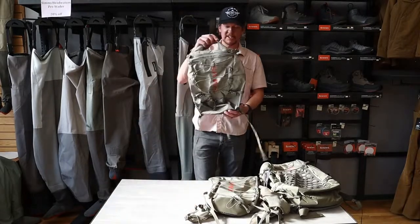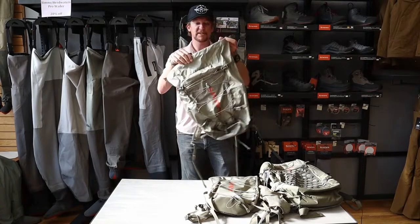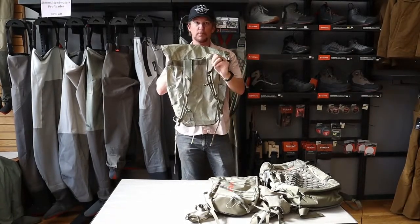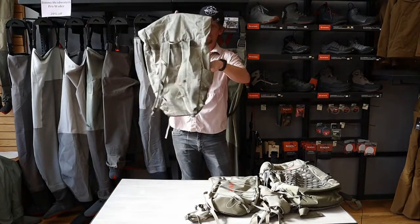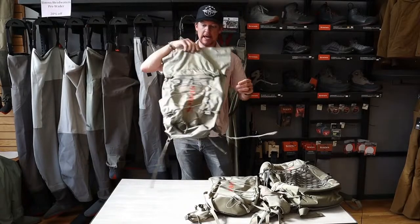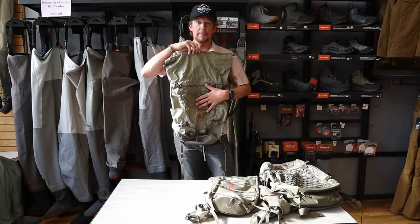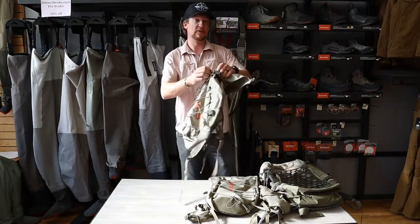And then last but not least is a Flyweight Access Pack. Flyweight Access Pack is going to be a roll top design with really lightweight, comfortable, breathable shoulder straps here, compression straps and water bottle holders on either side, and then the same Velcro system that we have on the Flyweight pack vest.